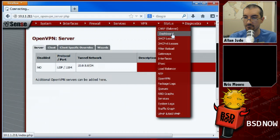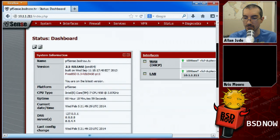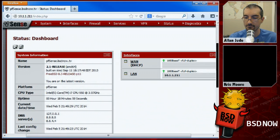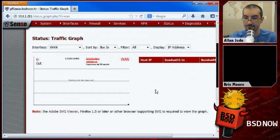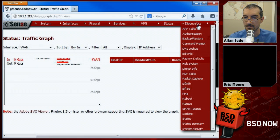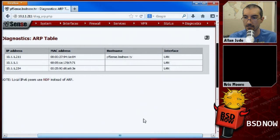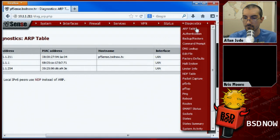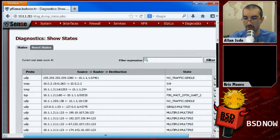And you can get various status information. I don't really have any traffic flowing through my pfSense, but when you do, these become pretty good graphs. And you can see all the other stuff you might be expecting, including historic graphs of traffic. You get diagnostics like the ARP table. See the various machines on my network. You do packet captures, check the state tables, all that kind of fun stuff.